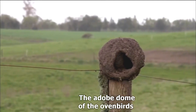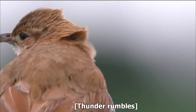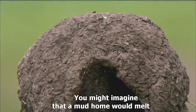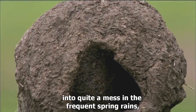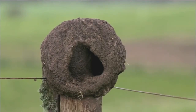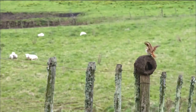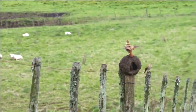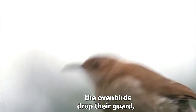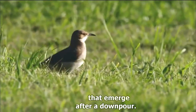The adobe dome of the ovenbirds is being tested by the elements. You might imagine that a mud home would melt into quite a mess in the frequent spring rains. But once dried in its finished shape, it's almost as hard as concrete. As the weather clears, the ovenbirds drop their guard, and both come out to feast on insects and invertebrates that emerge after a downpour.